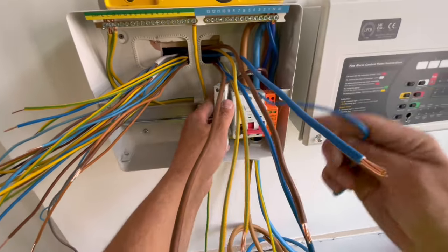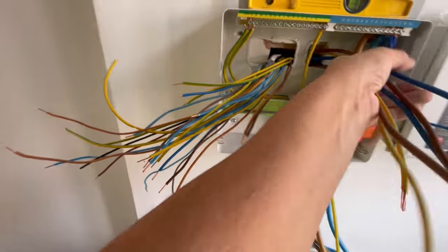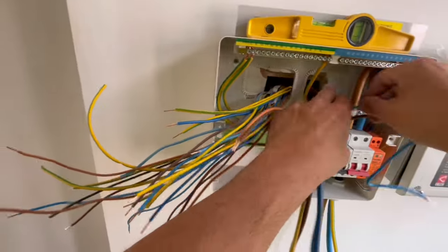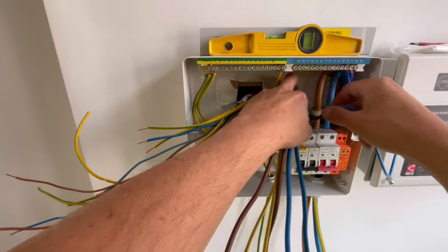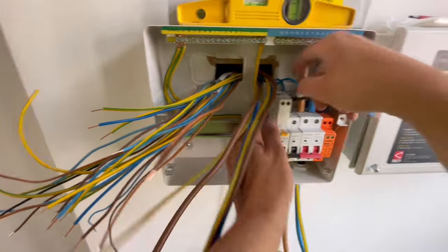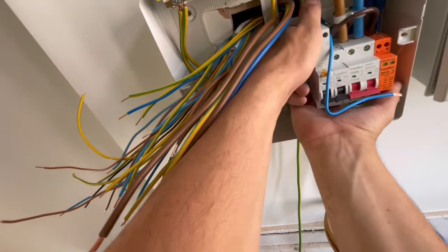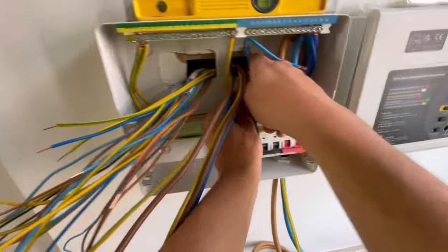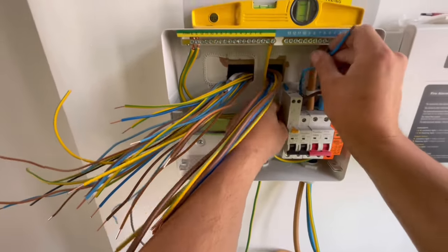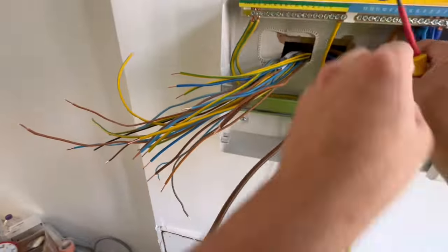But I've hit a bit of a wall, I'm knackered. I'm not sure how people do this and keep it so neat and tidy, but basically this is going to be our number two slot. So we need to keep this out of the way. Sorry, this would be number one slot. So this will be our first RCBO on the board.